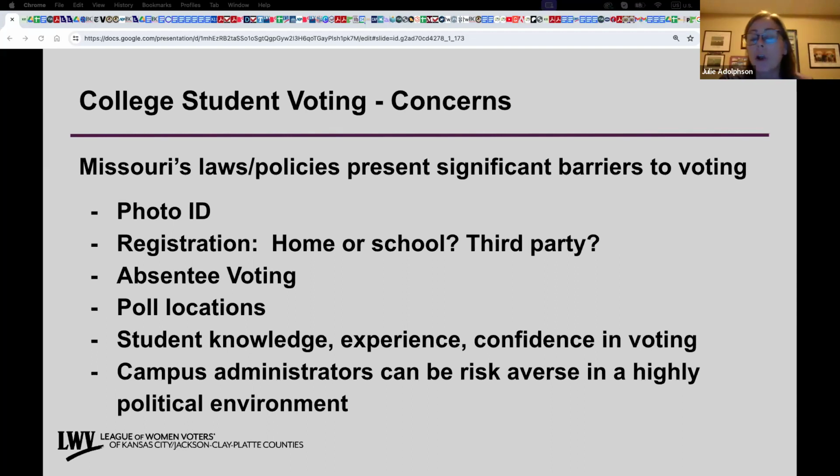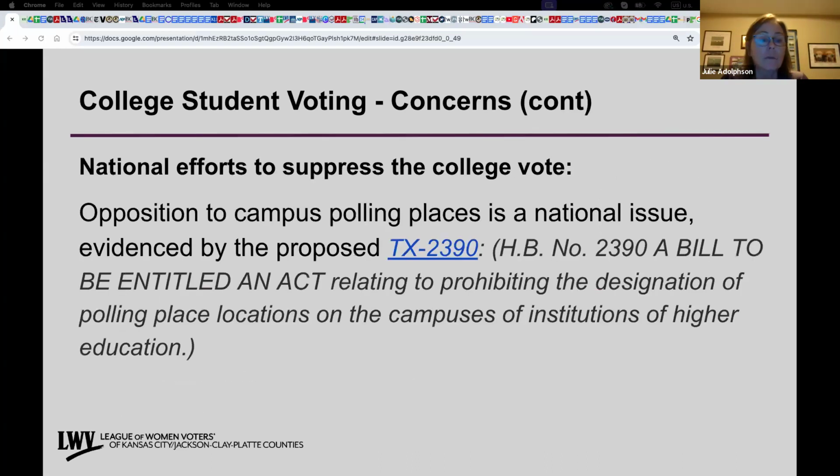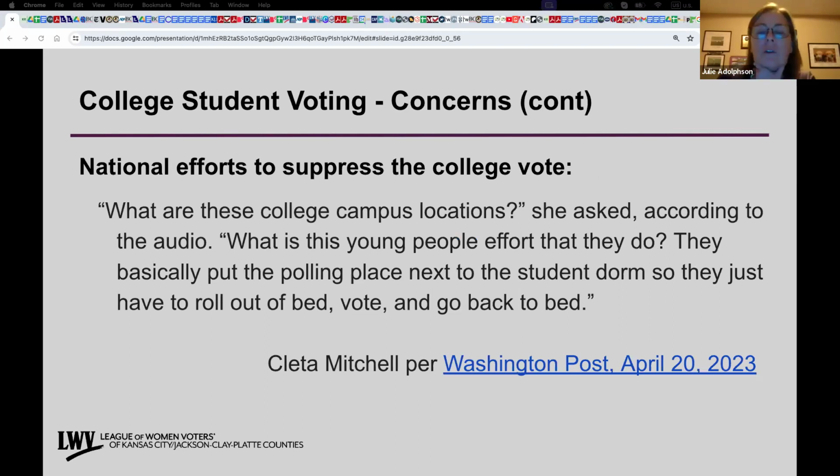Finally, many of us may not recall our early voting experience, but we learned a lot from Missouri State University about how the lack of experience and knowledge can affect students' confidence and therefore their likelihood of voting. Also in colleges, some administration, staff, or faculty face increasing external pressure and can become risk averse in the political environment in which they find themselves. Other states, in this example Texas, are proposing or enacting barriers to college students' engagement in voting. The dramatic increase in students voting and getting more involved civically since 2016 has garnered additional attention and efforts to suppress their votes, as seen in one political strategist's view.